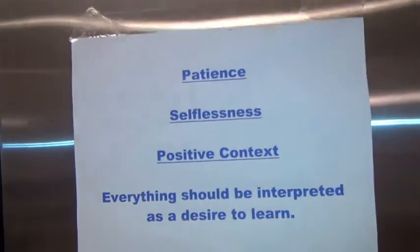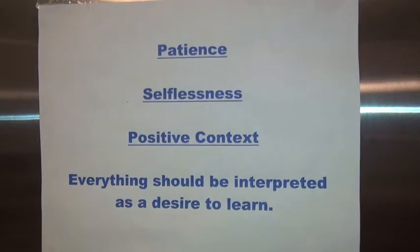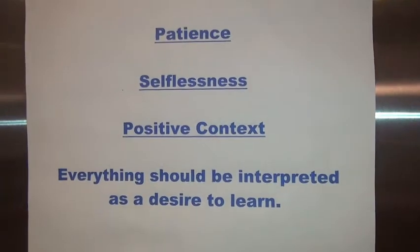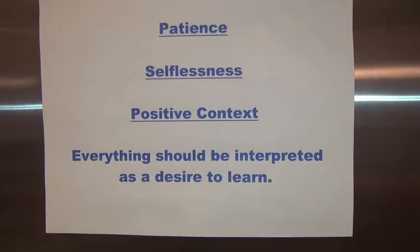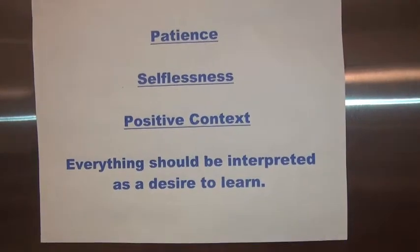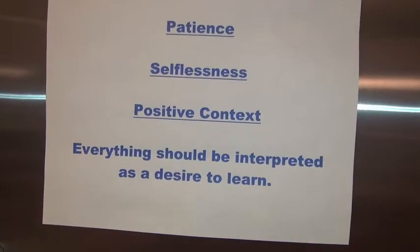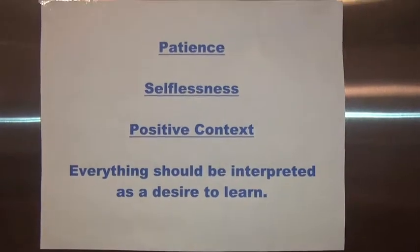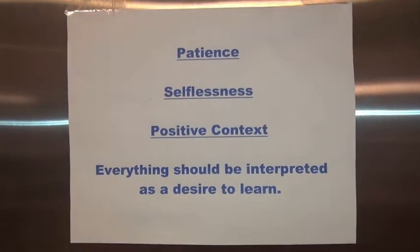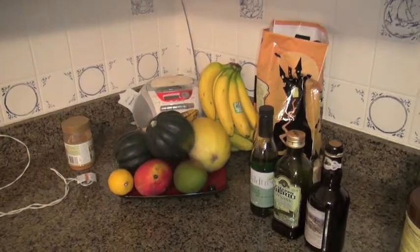This is something I put up here. I'm big on affirmations: patience, selflessness, positive context. Everything should be interpreted as a desire to learn. That's up there for my son, because sometimes I have to remind myself that he's just a boy, just a little kid, who just wants to learn, doesn't know everything, and I must be as selfless as possible. Everything needs to be put into positive context. I certainly don't want to teach through negative reinforcement. I really believe in positive reinforcement. So just like with everybody else, just do the best you can, baby steps.